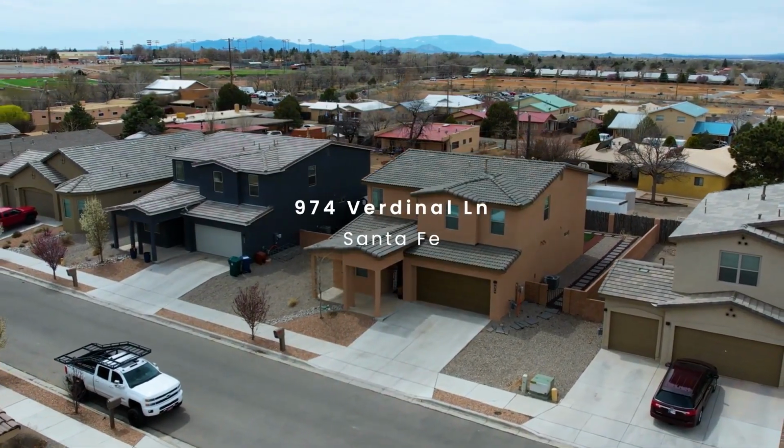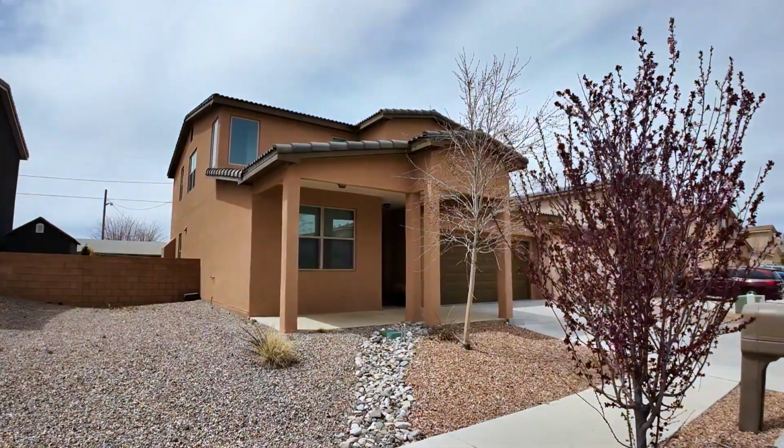I wanted to take you through 974 Verdinal Ln in Santa Fe, New Mexico. 5 bedrooms, 3 bathrooms, almost 3,000 square feet, and I'm looking forward to showing you this property.